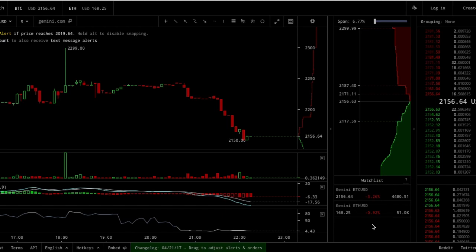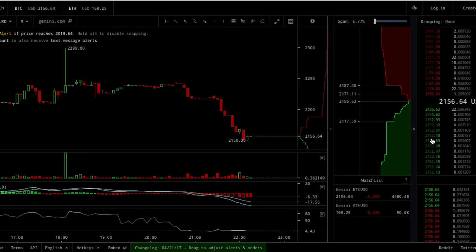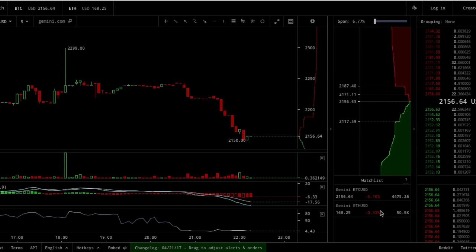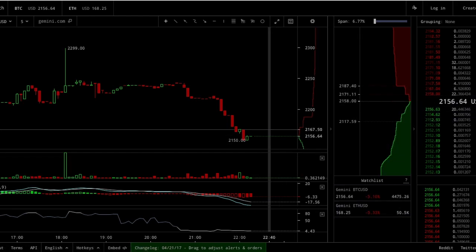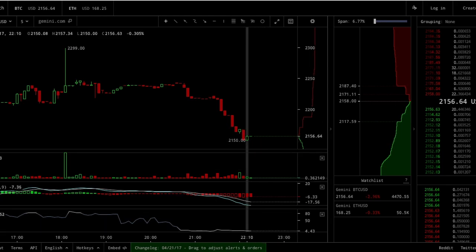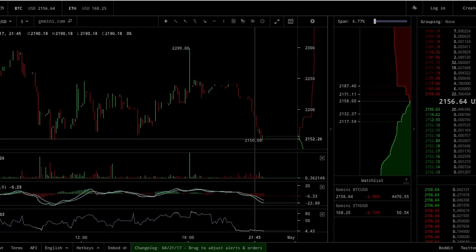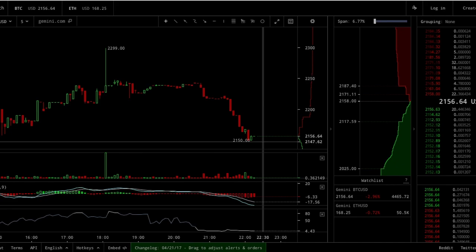Is this a spot we want to buy? And I think this is the spot that we want to buy, especially because those offers just weakened and went upward. Now it's at 2158. All right, I'm gonna buy this. MFI looks great. The MACD looks great. And this does look like a stopping point.